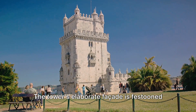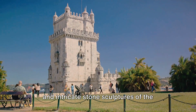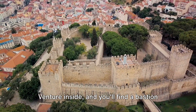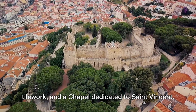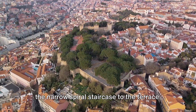The tower's elaborate facade is festooned with rope-like carvings, shields emblazoned with Portugal's coat of arms, and intricate stone sculptures of the patron saint of Lisbon, Saint Vincent. Venture inside, and you'll find a bastion with a vaulted artillery casemate, a governor's hall adorned with beautiful tilework, and a chapel dedicated to Saint Vincent. But the real treat awaits those who climb the narrow spiral staircase to the terrace.